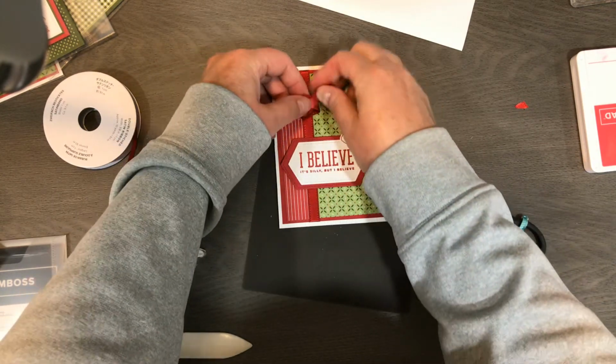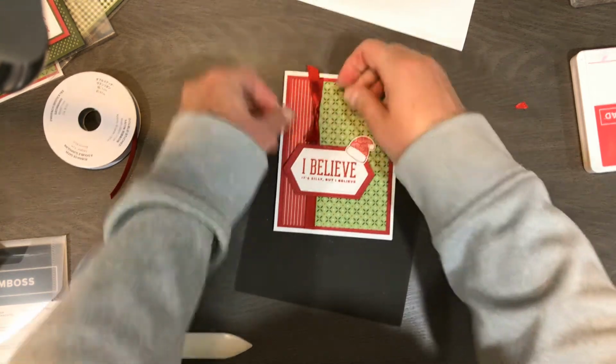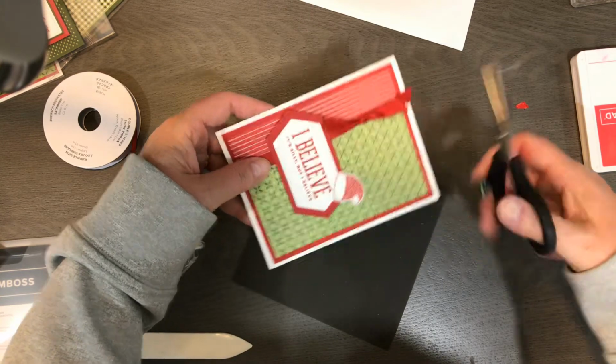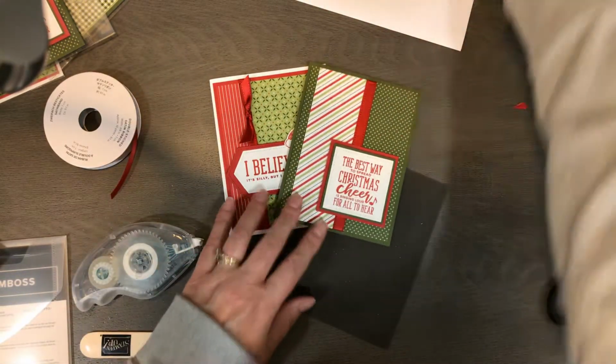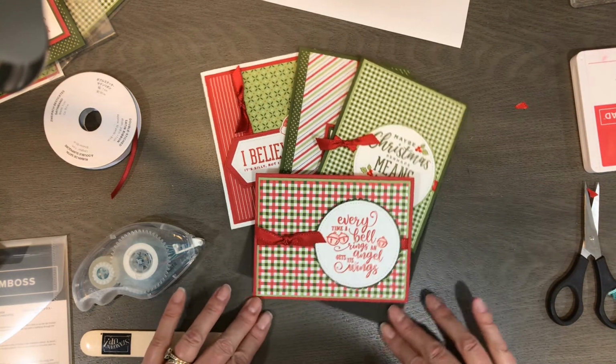But there you go, guys. One pack of paper, one stamp set, one roll of ribbon, 4 awesome cards. And you can keep on creating with this stamp set because it's just so stinking cute. So there you go, guys. 4 cards. Quick and easy.